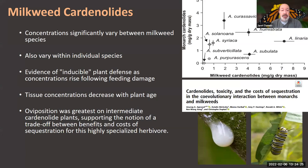And there's also some challenges here with tropical milkweed, because we know that the cardenolide concentrations within each milkweed vary significantly from one another. If you look at the graph on the far right-hand side of this slide, you see that Asclepias curassavica has some of the highest concentrations of cardenolides compared to other common milkweed species that monarch butterflies might encounter. And in Florida, common milkweeds like Asclepias humistrata, pinewoods milkweed, or in the Midwest, Asclepias syriaca, common milkweed, are much lower in concentration than Asclepias curassavica.